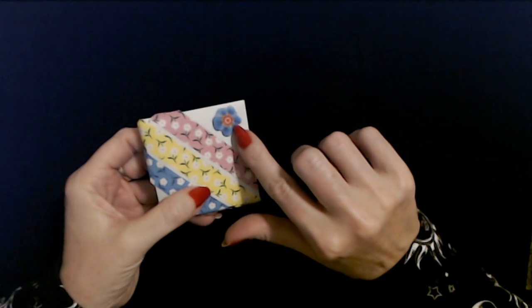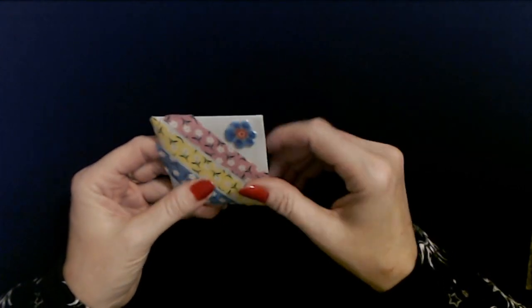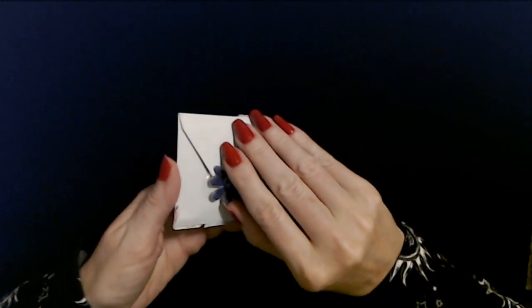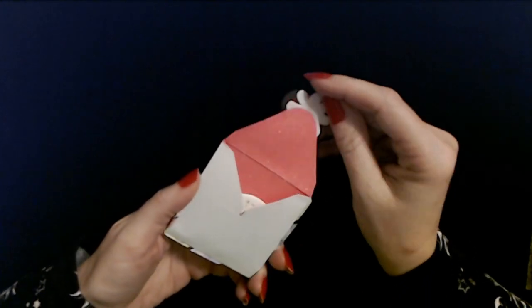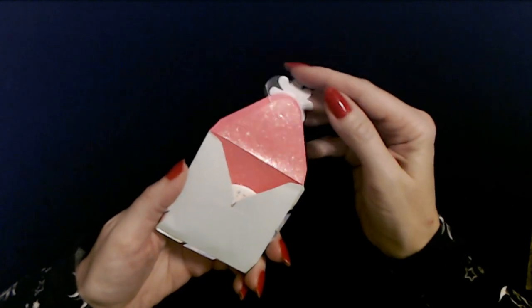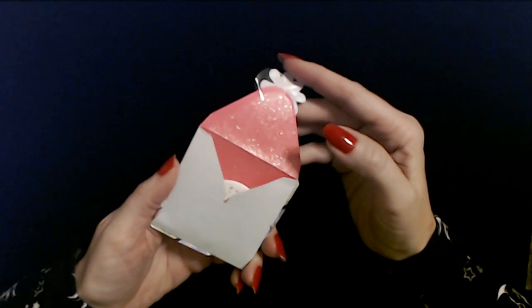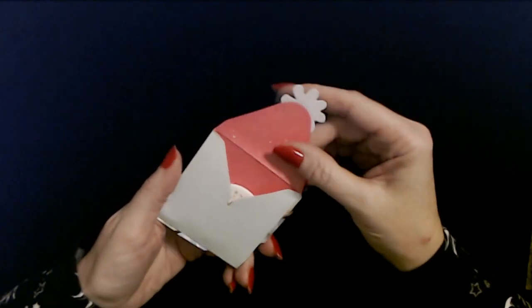And then we have a little blue flower here with a red center. What could be in here? What is this thing? I don't know. Oh, it's so sparkly and pink. Look, there's glitter on the inside. It's iridescent glitter and pink.